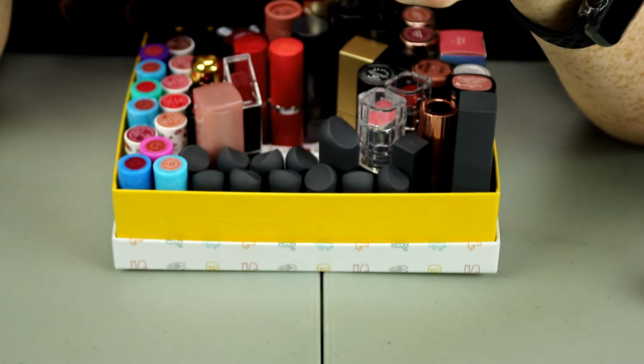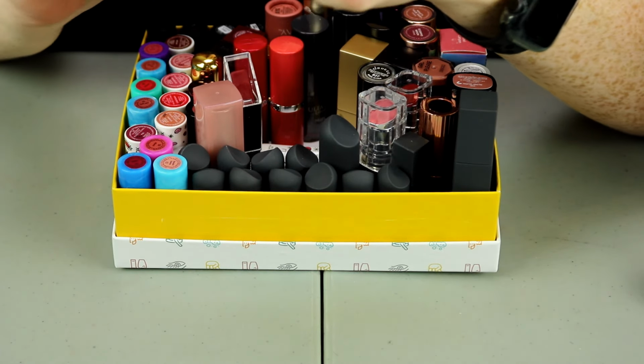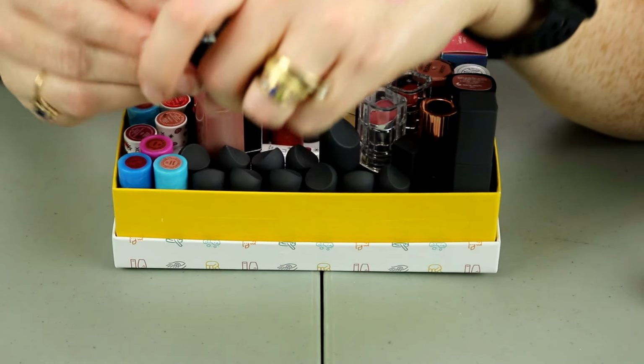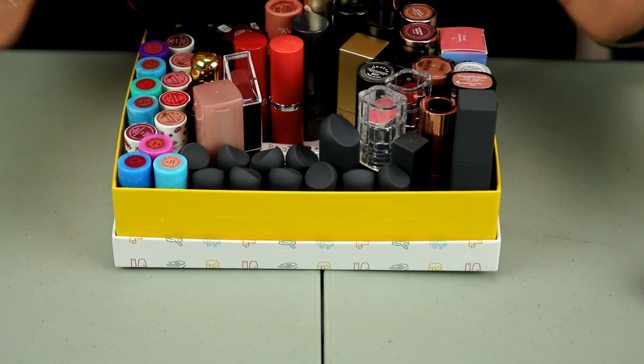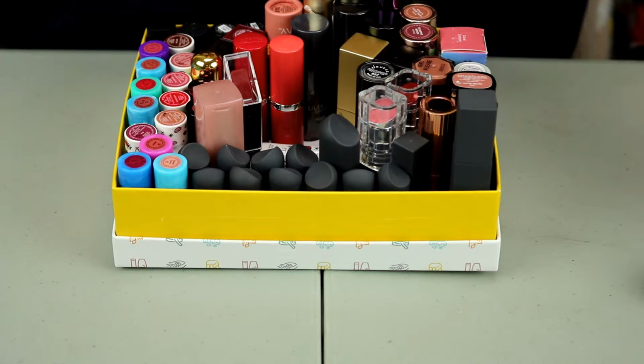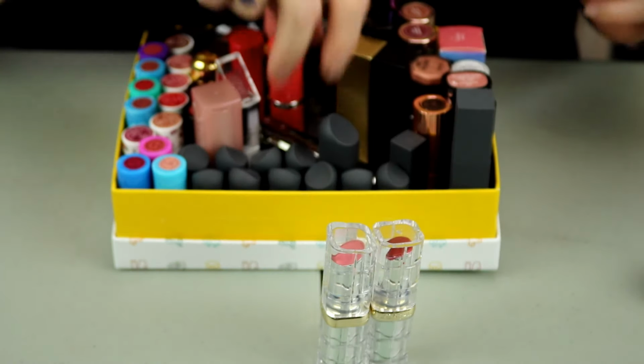It's a nude. Well, not really a nude, like a dark nude. I like it. It's pretty. I'm going to keep it. And honestly, I already kind of had a feeling I wasn't going to get rid of a whole lot of these. So these two here are from L'Oreal.